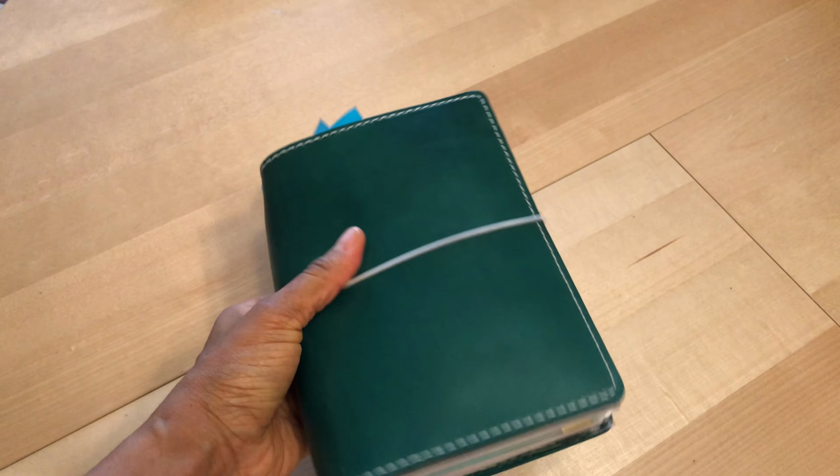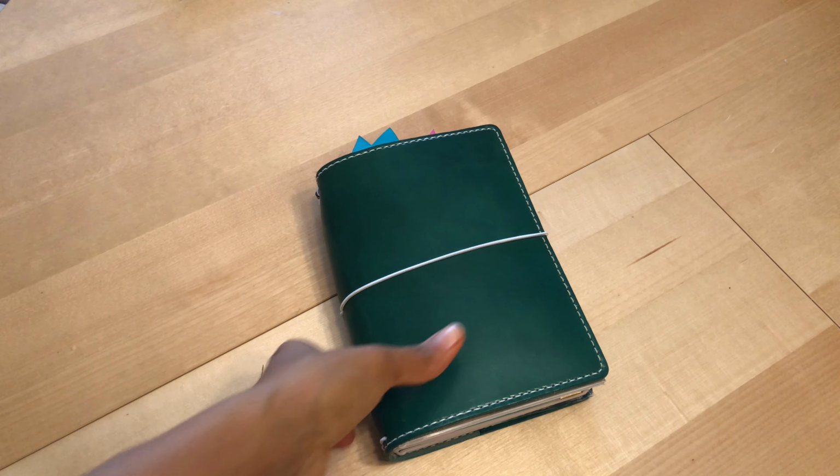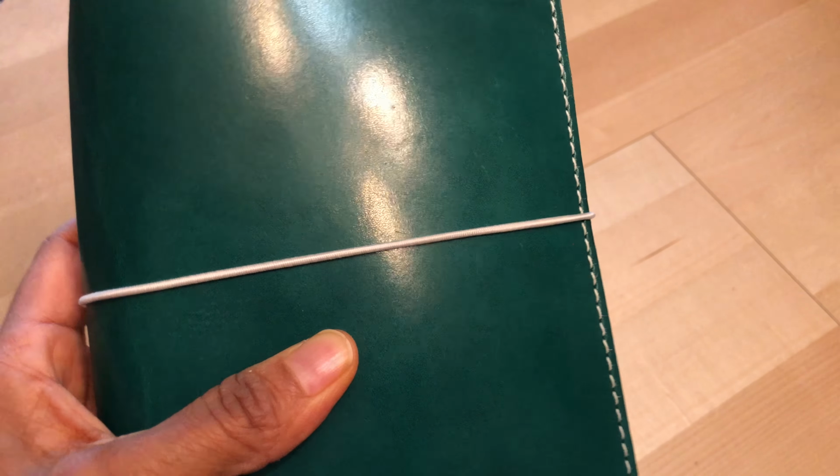And you know what's funny is the color has gotten darker since I first bought it. It was much more of a, I don't want to say brighter, but it was much more on the blue side. Now it's starting to kind of turn to where it almost looks green, but obviously it's not green. You can still see hints of aqua, but it has gotten darker over time, but I still love it. Okay, so that is my B6.